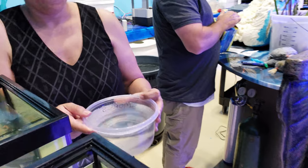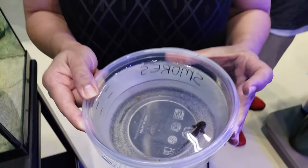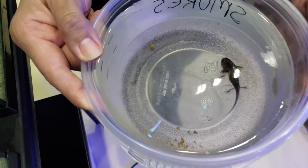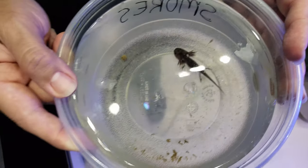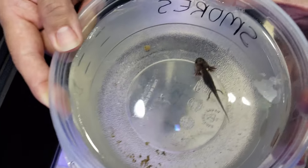You wanna get an update on the babies? Oh yeah, Liza, go ahead. These are the axolotls. We still have four of the babies. They're not babies anymore. They're getting pretty big. I haven't done any videos or anything, but just to let you guys know, we still have them.